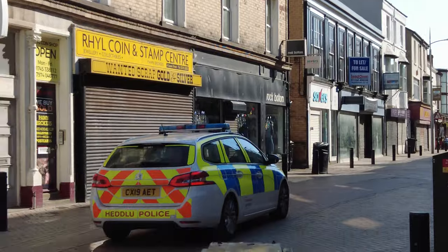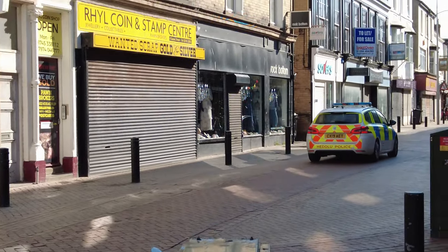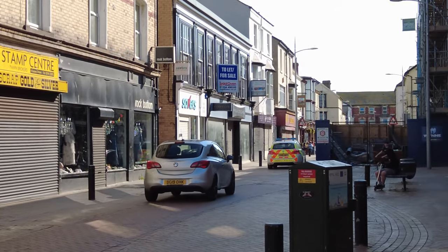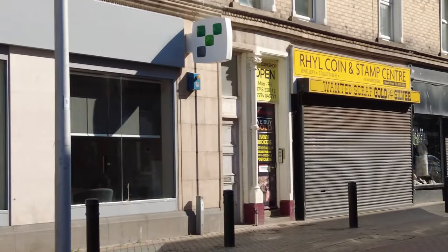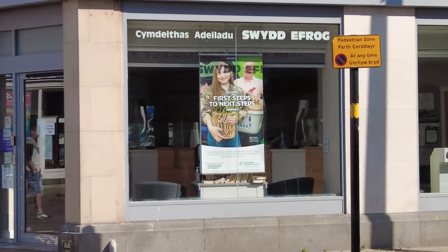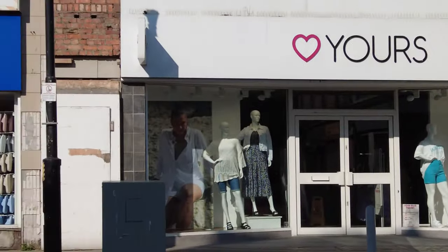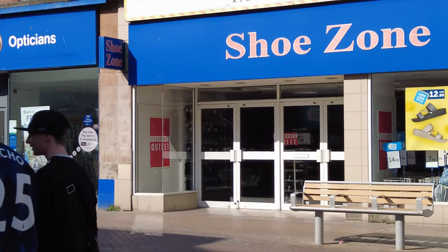The local police, making sure they're keeping the area safe. And also, if you go on the internet and type it in, there are pictures of what the Queen's Hotel used to look like. I don't remember the Queen's Hotel. Probably before my time.